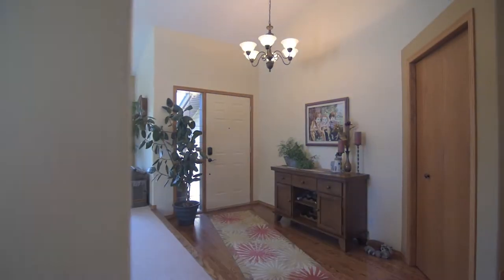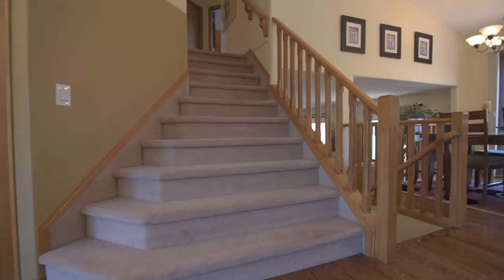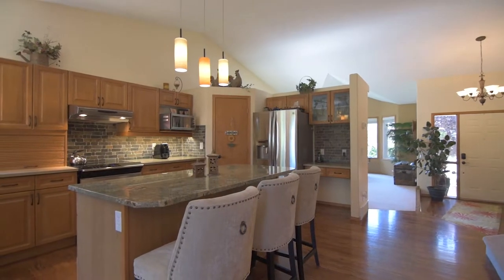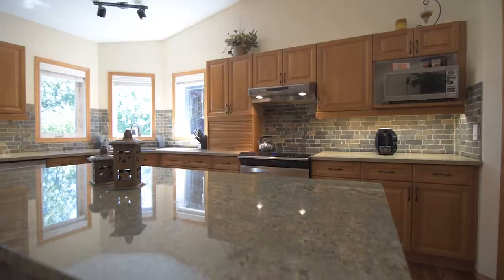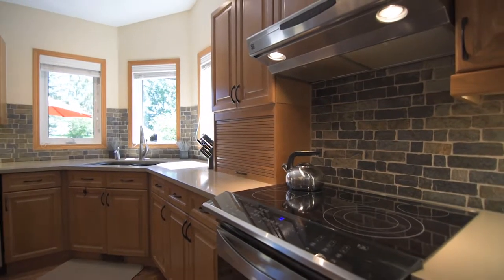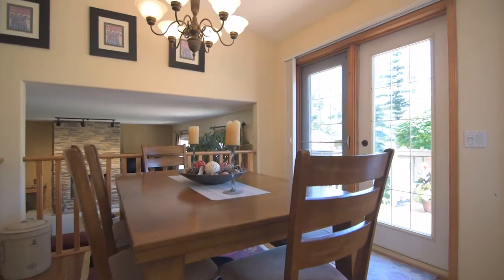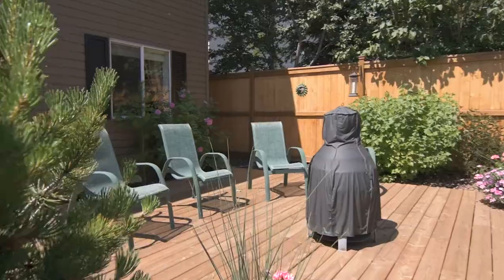As you walk into this fabulous home, you are greeted with vaulted ceilings and hardwood floors. The formal living and dining area flows into the upgraded and updated kitchen with granite island and Caesar stone countertops, upgraded appliances, and an oversized breakfast nook that steps out onto the two-tier deck with gas line.